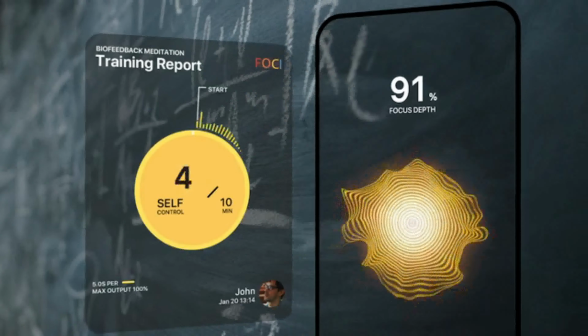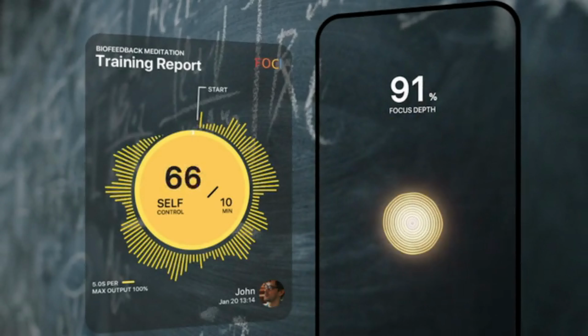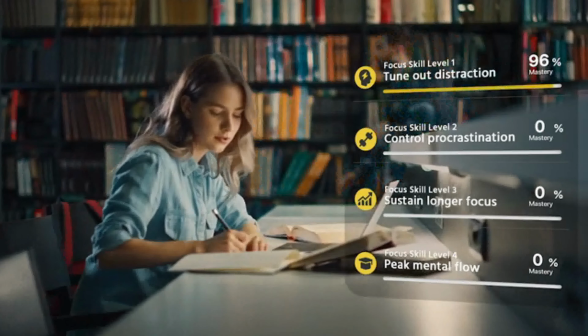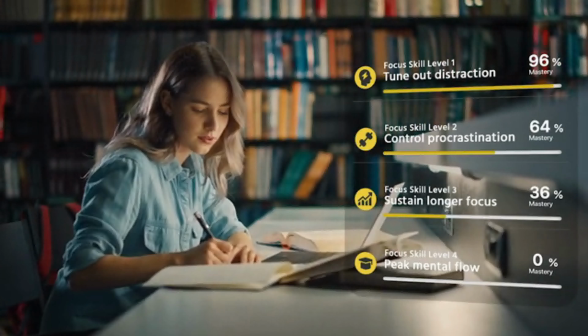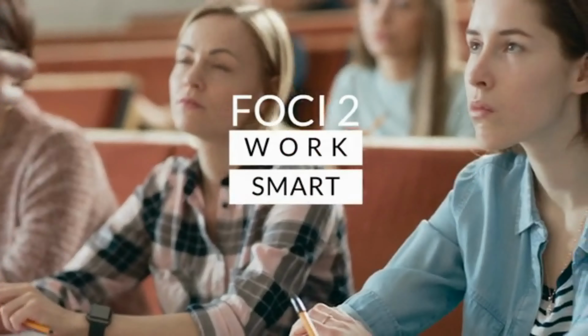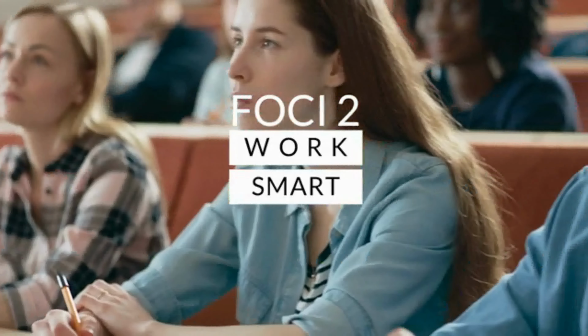Take the shortcut. Upgrade your executive functions with the most advanced biofeedback training technology. Gain the skills to tune out distraction, control procrastination, sustain longer focus and peak mental performance to give yourself the extraordinary edge in career and grades. Work smart.